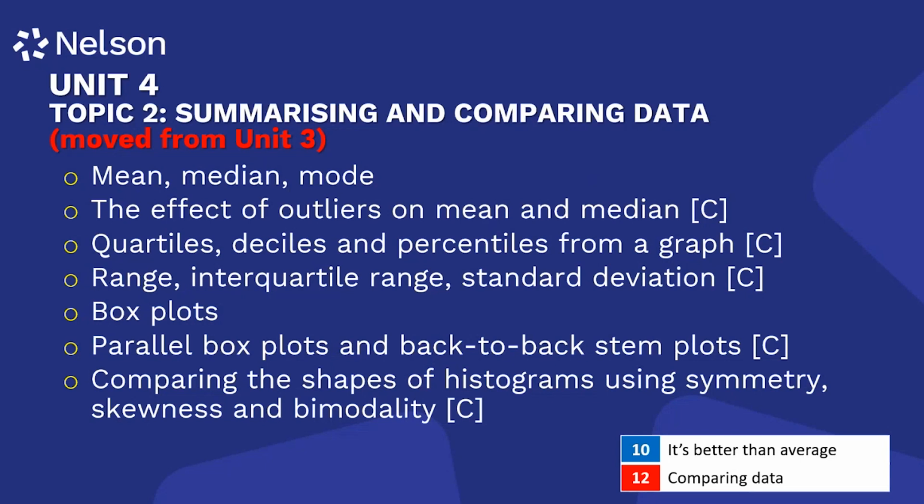The second topic is summarising and comparing data, and this has come out of Unit 3. And it's these changes between Units 3 and 4 that will have some impact on the examination that these students will undertake. And so hopefully what we present you with will help you with that rearrangement. This is pretty standard statistical analysis. Actually, Chapter 10 is how to find the different measures, and then Chapter 12 is how to compare different sets of data and to be able to make intelligent statements about that. And so that's Chapters 10 and 12.